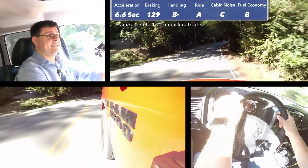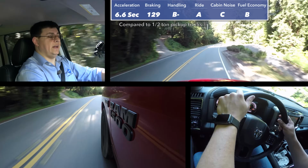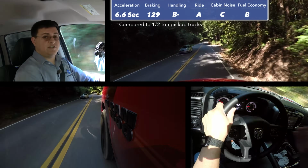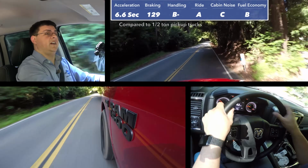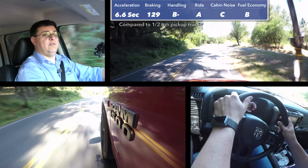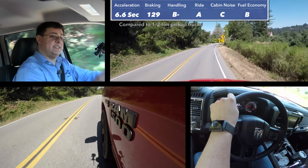On the flip side, the aggressive cylinder deactivation system has helped this beat the EPA estimate of 17 miles per gallon, even though this does use the 392 axle ratio, not the more efficient axle ratio that you can also get with the 5.7-liter V8. We've been averaging 17.8 miles per gallon over about 450 miles of very mixed driving, which is excellent for an engine that produces this kind of power.